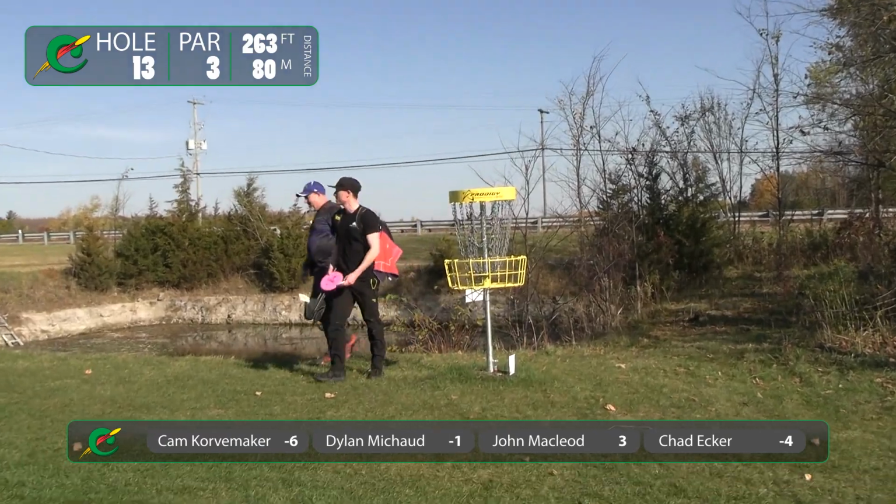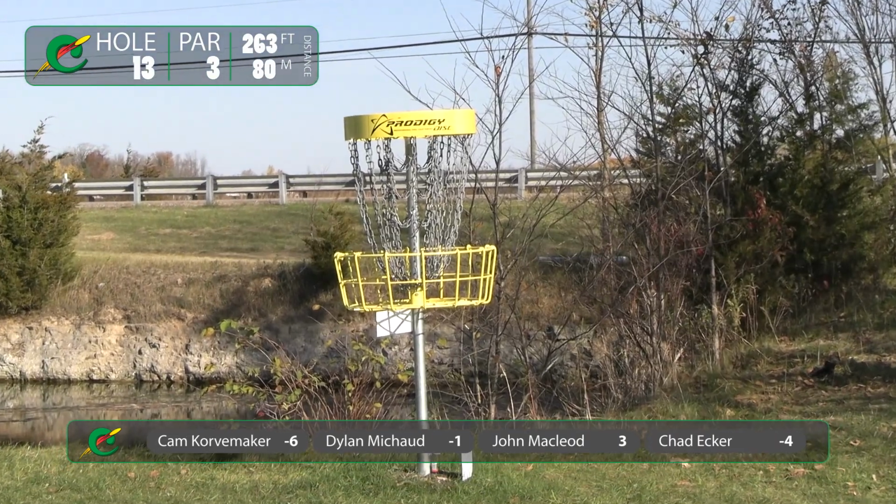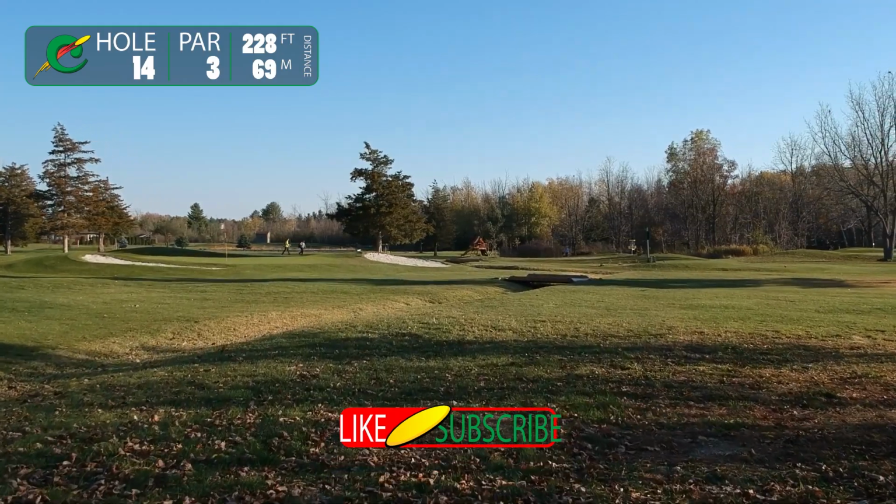I don't even know what Chad was pretending. I don't know what that was. Well, I'm guessing the card counted it. I don't know what happened. We'll call it a made putt. So moving to hole 14, he already made his putt.